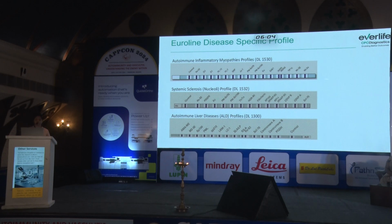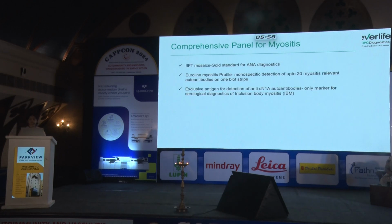Apart from that, we have different disease-specific profiles as well. Here it is mentioned: myopathies, systemic sclerosis, and liver disease. Particularly, I would like to highlight myositis. We have a comprehensive panel for myositis. IFT Mosaic is the gold standard for ANA diagnostics. Euroline can cover up to 20 different myositis autoantibodies.